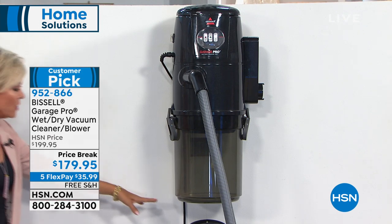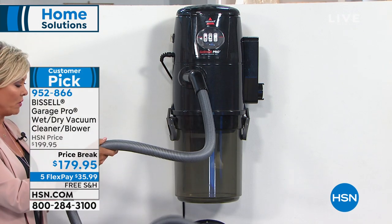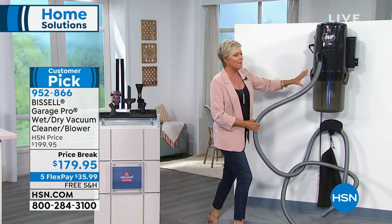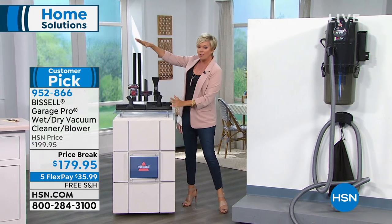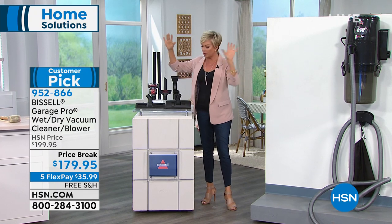There's a holder right down here for the 32-foot flexible hose. One of my favorite things is the long reach with this extension hose, but the suction power behind this is amazing. It's gonna impress you. You get all these attachments, they're all included, so you don't need to buy anything else. You get the wall mount, you get everything.